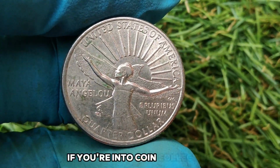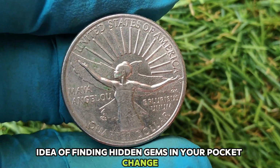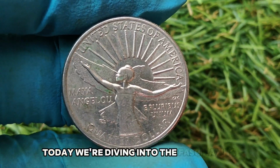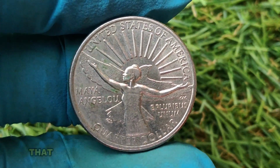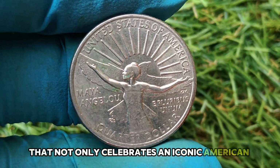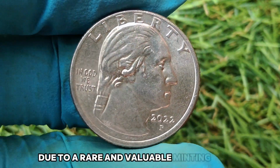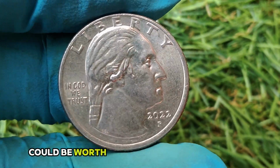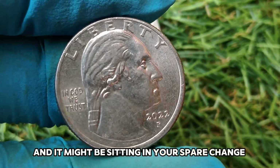If you're into coin collecting or just love the idea of finding hidden gems in your pocket change, you're going to want to stick around for this one. Today, we're diving into the fascinating world of the 2022 P Maya Angelou quarter, a coin that not only celebrates an iconic American figure but has also become the center of attention due to a rare and valuable minting error. That's right, something as ordinary as a quarter could be worth hundreds or even thousands of dollars, and it might be sitting in your spare change right now.